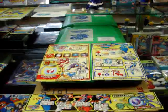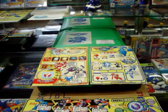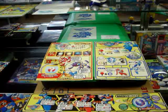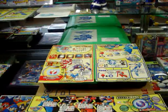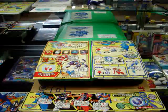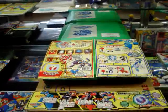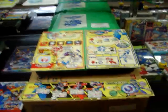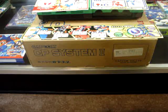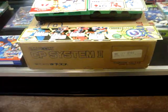This is Rockman 2, The Power Fighters. This big green thing, if you're not aware, is a part of a cartridge-based arcade system that Capcom put out called CPS2. And that thing just mates with a system board, and you can play a bunch of other games on that system. But it does go inside of an arcade cabinet. So this is an original CPS2 box, but unfortunately it doesn't match the cartridge. It's not a Rockman box, but it's proper to the era.